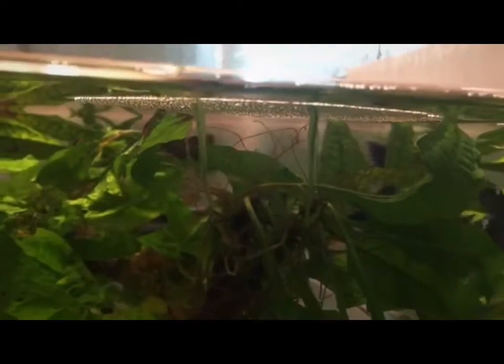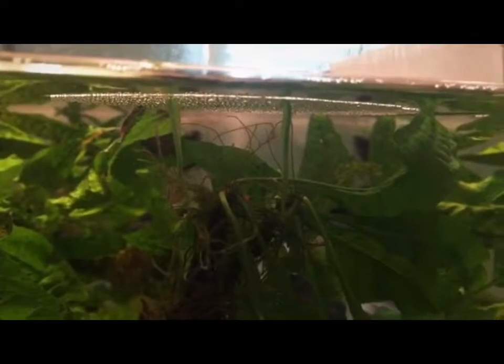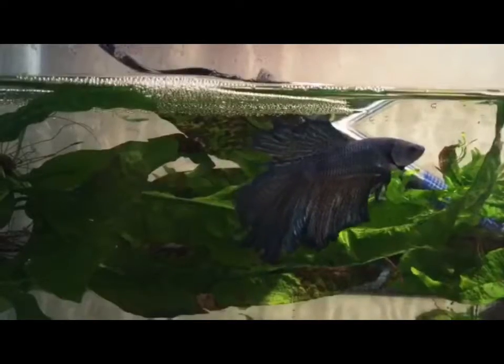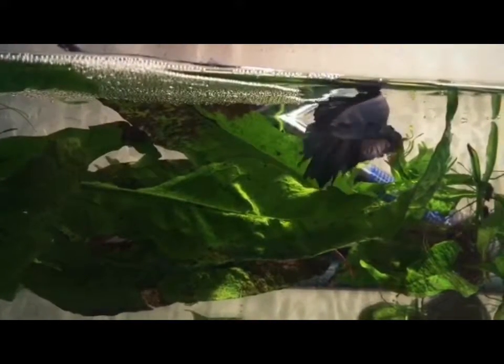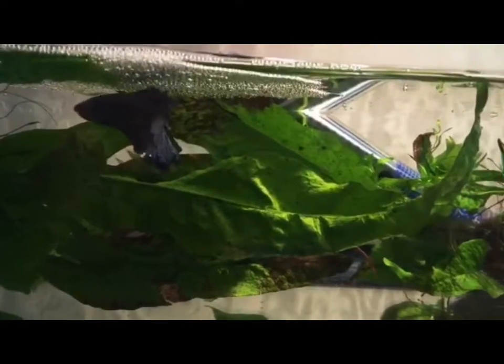And I still have his privacy barrier up so he doesn't get distracted and he focuses on what he needs to do, keeping the fry up in the bubbles. Okay, this is going to be 96 hours later, so 4 days from hatching, and most of the fry are now free swimming. It means they're swimming horizontally around the tank.